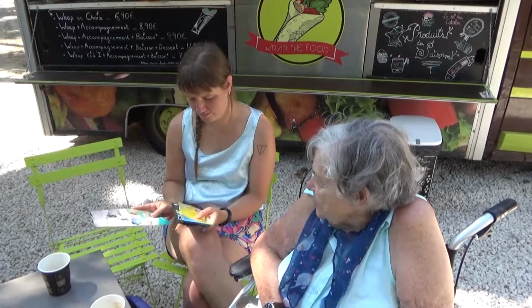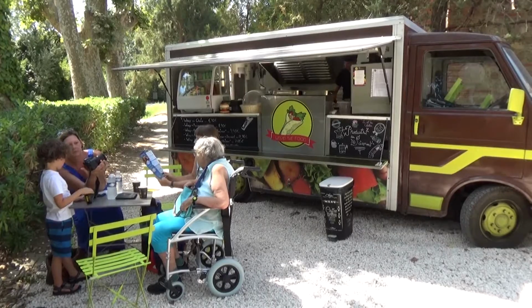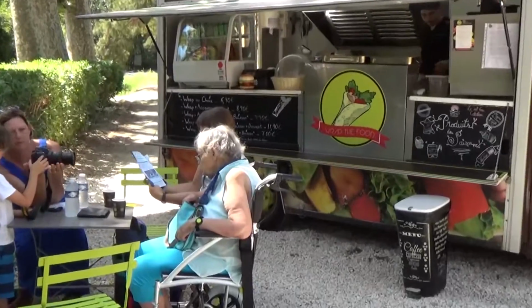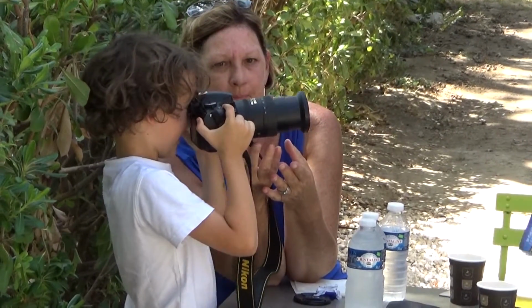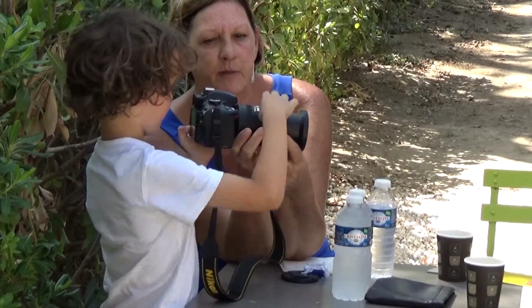Yeah, there it is. But that's not how you zoom in. You have to zoom in by doing this. You know how that grows? That's how you zoom in. Help you hold it. I think that's about as far as it zooms.